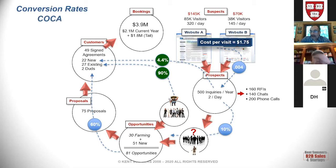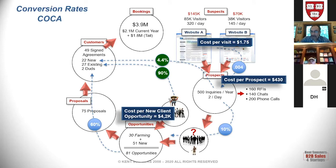Each time somebody landed on our website, it cost us $1.75. Each time somebody reached out to us, the cost for that prospect was $430, which is our total spend divided by 500. When they reach the opportunity phase, we now have invested $4,200 in each opportunity that we're actively working, and they're not a customer yet. And by the time those few that do convert become a customer, they cost us just under $10,000. So just under $10,000 is our cost of customer acquisition for a client.